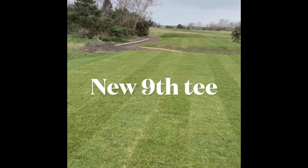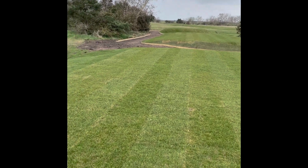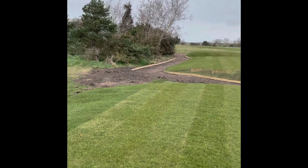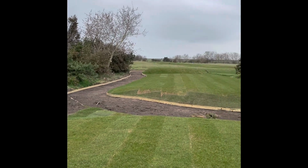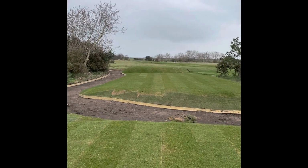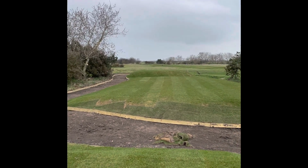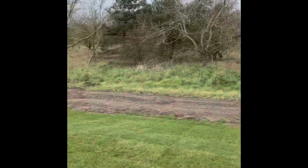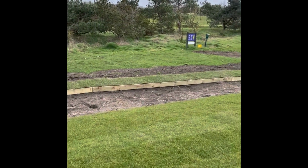So another big project was the 9th tee boxes. I know I covered this in last month's report, but this is now all finished turf wise, and all we've got to do now is the installation of the path, or the path topping should we say. But the new 9th tees are all but finished. Quite nice, quite pleased how this has gone. So obviously a new black tee at the back, new white tee there, and I'm standing on the yellow tee, obviously going down 9. Really pleased how this one's gone, and nearly finished.